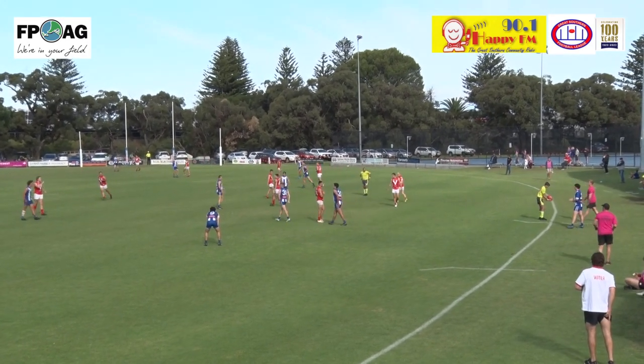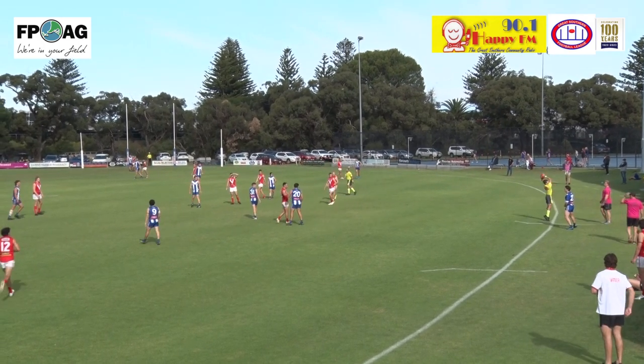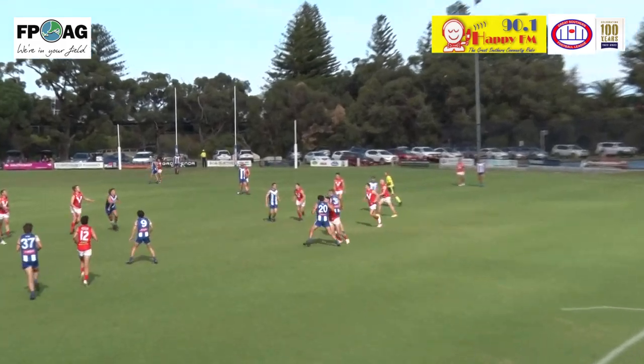Always picks up a few kicks, Harry Vincent. Not a very big fella, but he gets his share of the ball. Yeah, runs. His old man was a bit like that too.